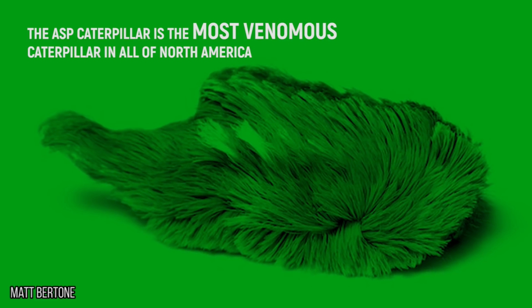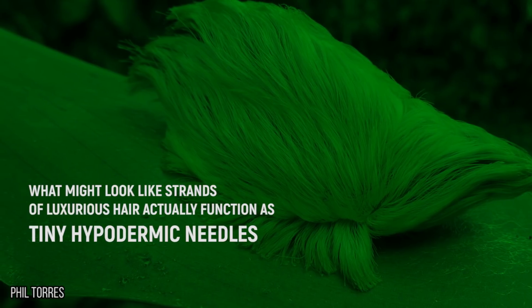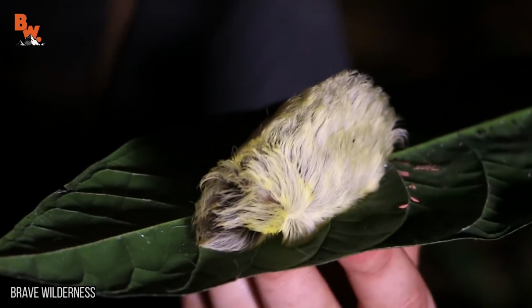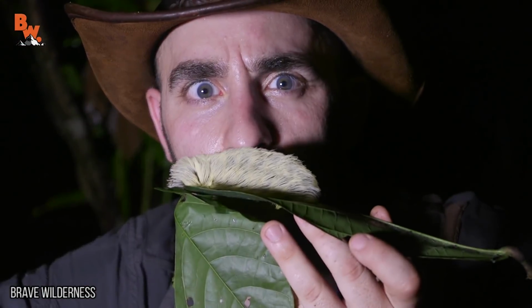The asp caterpillar is the most venomous caterpillar in all of North America. What might look like strands of luxurious hair actually function as tiny hypodermic needles. They're connected to glands teeming with venom, just waiting to sink into your skin. You might be able to get away with merely experiencing excruciating pain if you just brush up against one, but if you step on one with your bare foot or try to pick one up, you're in real trouble.